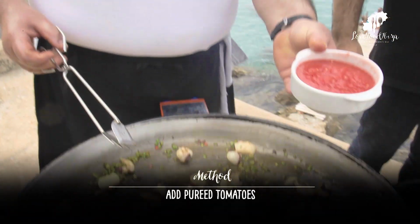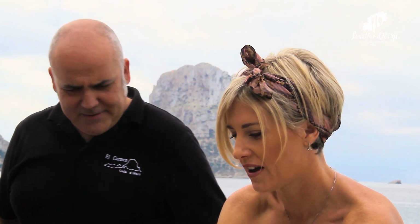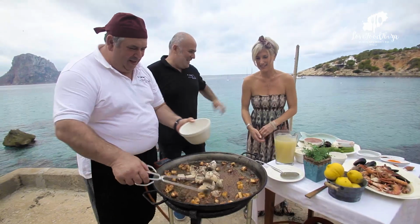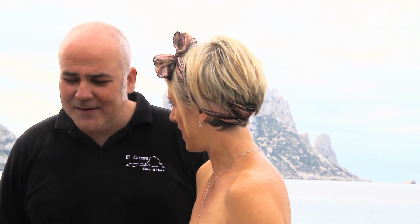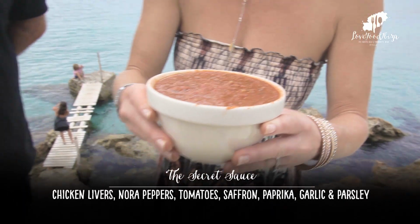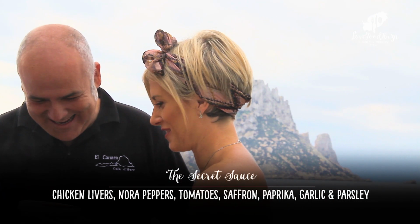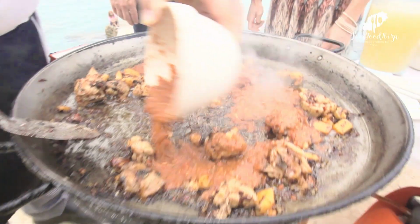Exacto. Tomato. Pollo. Oh, and this is already cooked. So you've used local chicken for this dish? Yeah, this is the local chicken, the pollo payés. This is the magic. Picada. Wow.